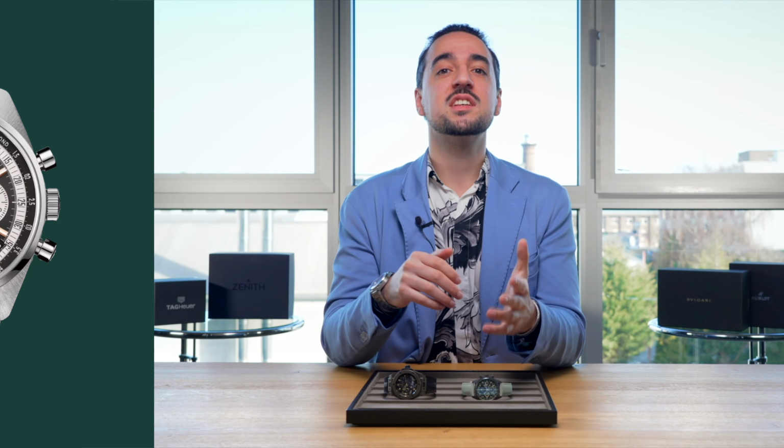and of course it's based on the current production El Primero 3600 movement, so it still has that 1/10 of a second hand for the chronograph in addition to the full calendar. Now this isn't the first time that Zenith digs through its historical archives, and it's something they've actually done a really good job at in the past.